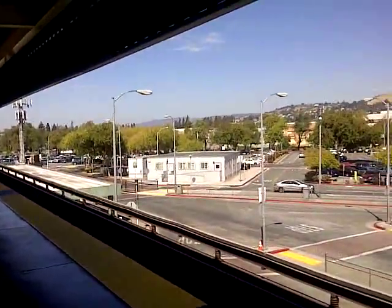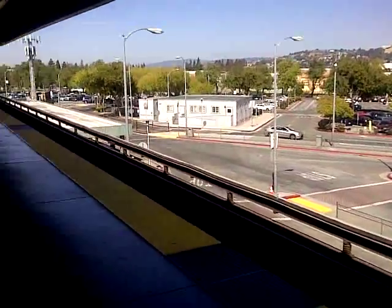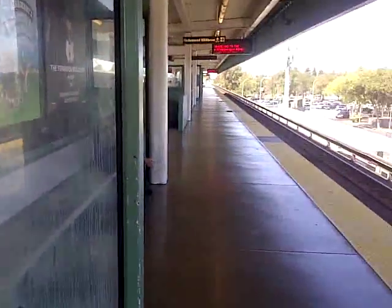There's a view of the parking spot. Over there is Target, actually. It's not a bad place to stop. And then the train going the other way is over here. Anyways, let me cut out and come back in later.